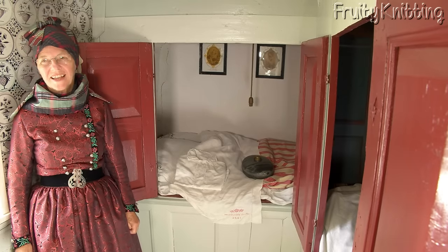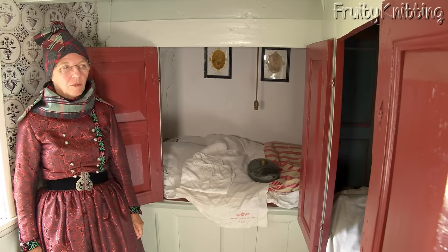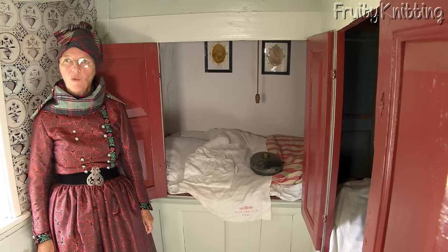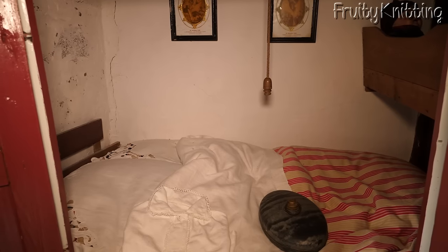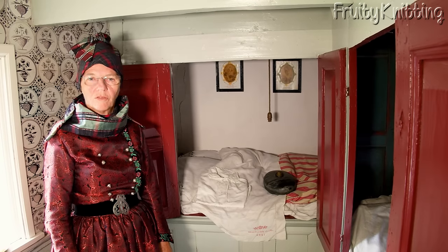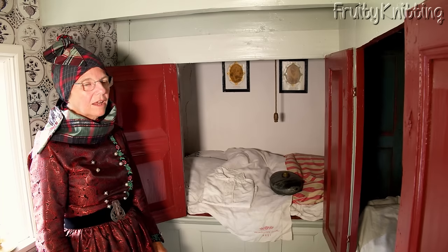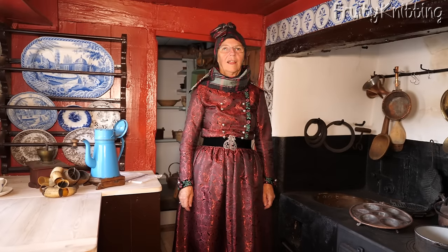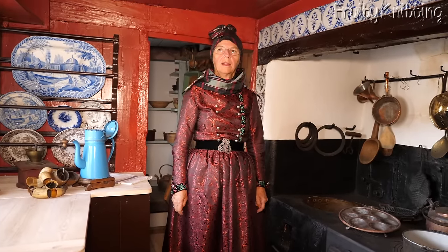Here in the bedroom, the beds are very short, and it wasn't because they were that short. They were shorter than we are now, but they didn't lay flat down on their back when they were sleeping. They were almost sitting. Only dead people were laying flat. Their health was very bad. They had bad lungs, so sitting up in the bed, it was easier to cough. And I think they had been coughing the whole night. And when they went to bed and they had shut the doors, it might have been rather nice and warm and too intimate.